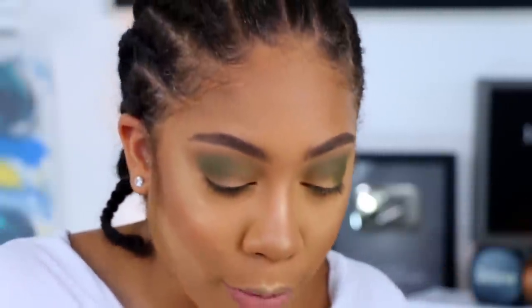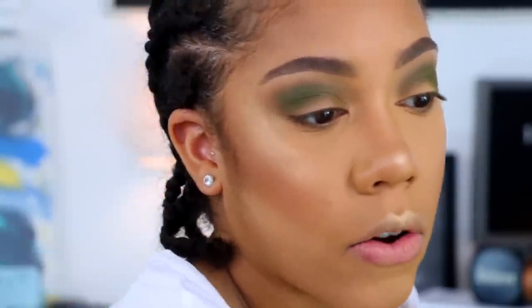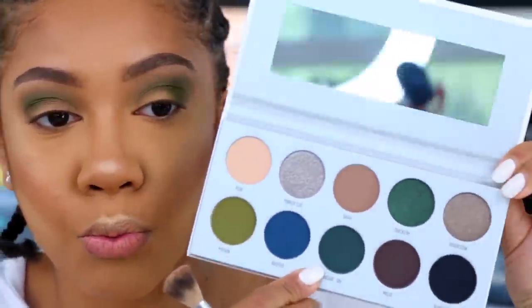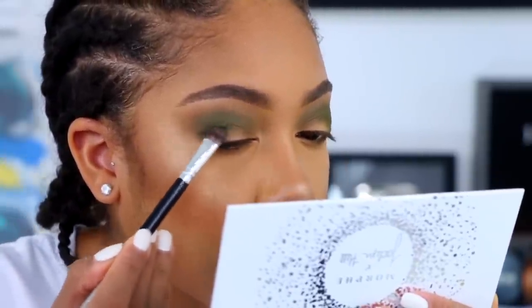Yeah, y'all in the comments talking about it was patchy, and I've been using one brush. I'm now going to take another brush because I need something to pack on shadow. I'm going to take this little flat brush and pick up this super dark, deep green called Inside Job. Very, very pigmented. I'm going to apply that to the outer corner of the eye. Ooh, now that's pretty.